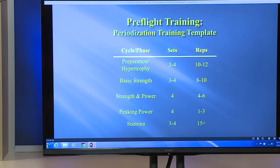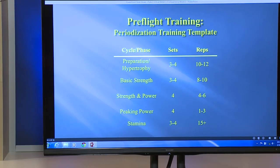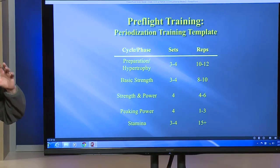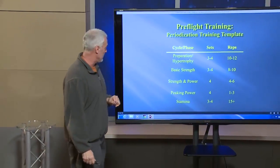As you're doing sprints, the fewer sprints you do, the shorter the sprints, the speed should go up. If you're doing longer ones, the speed will come down. Again, you're specifically trying to target a particular system. You gear that by manipulating these things.